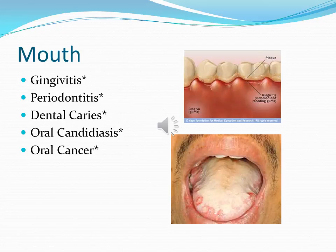And then just be aware of the different infections of the mouth. Again, you're not really going to be seeing this a ton, but it is important to have a basic idea. Gingivitis is a bacterial infection of the gums. So again, with all of these, just be aware of the particular signs and symptoms and where the inflammation occurs. Gingivitis is an inflammation of the gums.